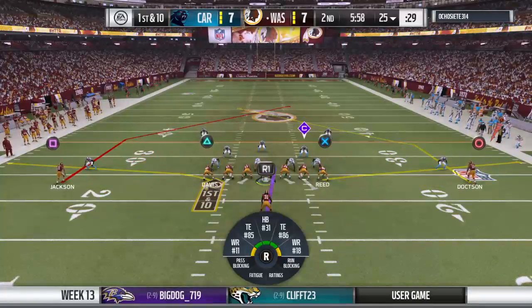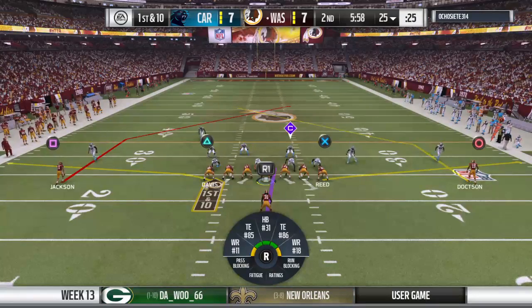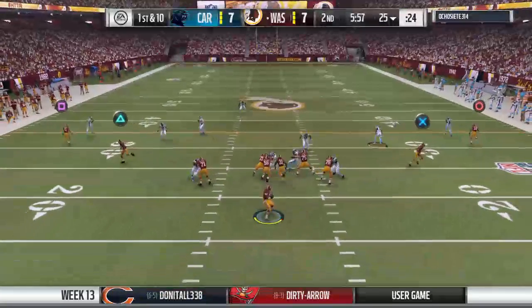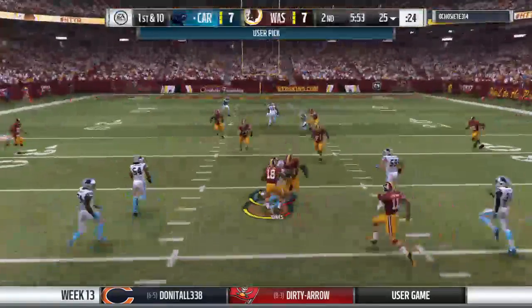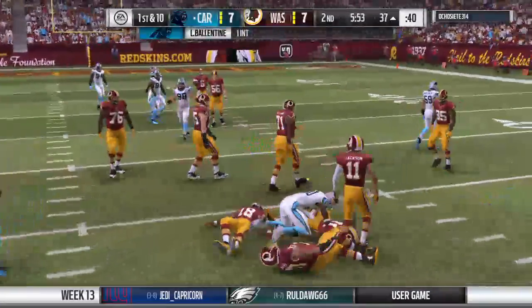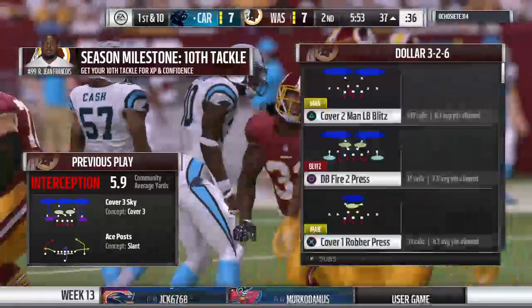Do they stick with that? Here we go! I would think that they would, because if they were competent enough to do it on the last drive, starting backed up in their own territory, why would you change anything? He rifles one that's intercepted. A great read, and it's picked off. And his guys are going to get the football at the 37-yard line.